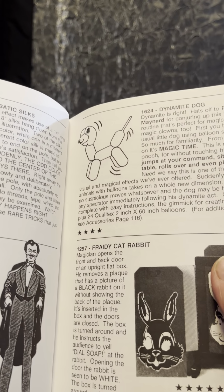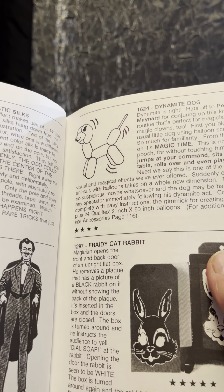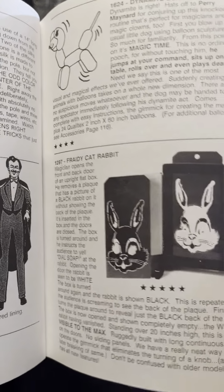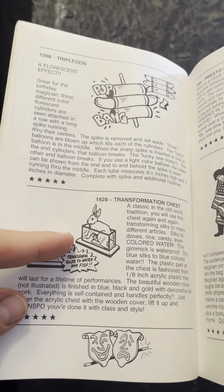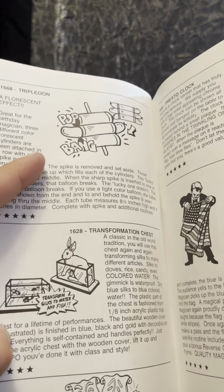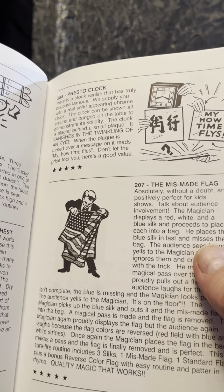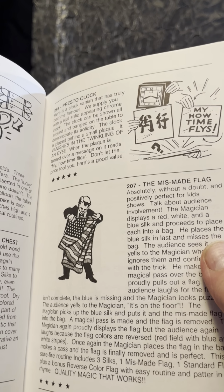Dynamite Dog. It's pretty much the same thing as the floating bill, except you use a balloon animal instead of money. Freddy Cat Rabbit. That's a really good trick for children. Oh, I do have a video with this. I do have that. I believe I produced a dove out of it. Never had this one. Presto Clock. Never had that one. The Mismade Flag. That was a neat one.